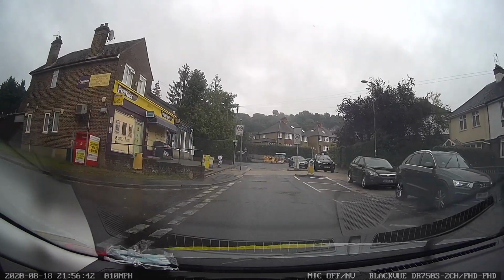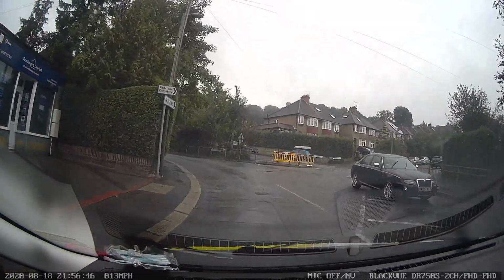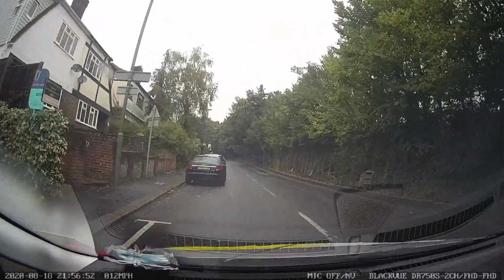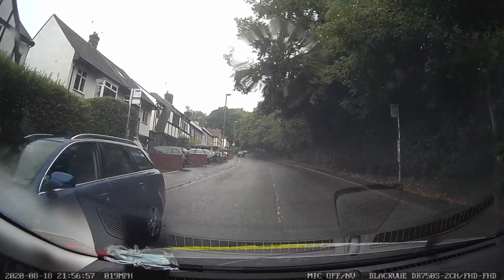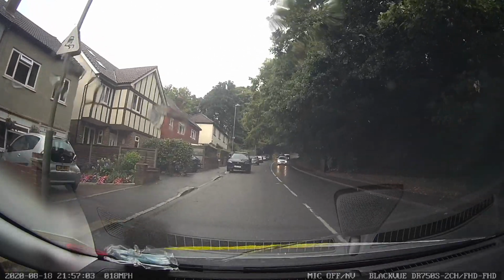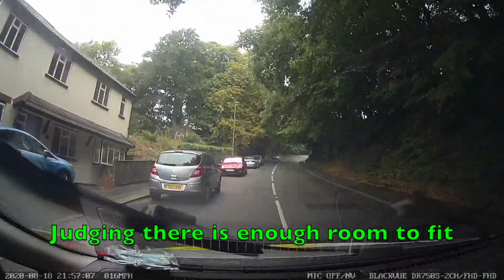And now we can see the speed limit changing back to 30 miles per hour. Some parked vehicles on our left side here, and some oncoming vehicles. Is there going to be room to fit through? Yeah, plenty of room. Well done, Deepti.